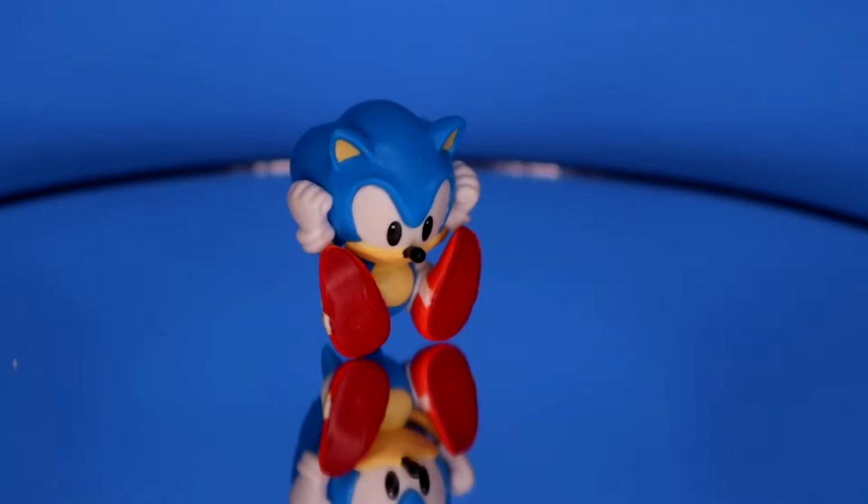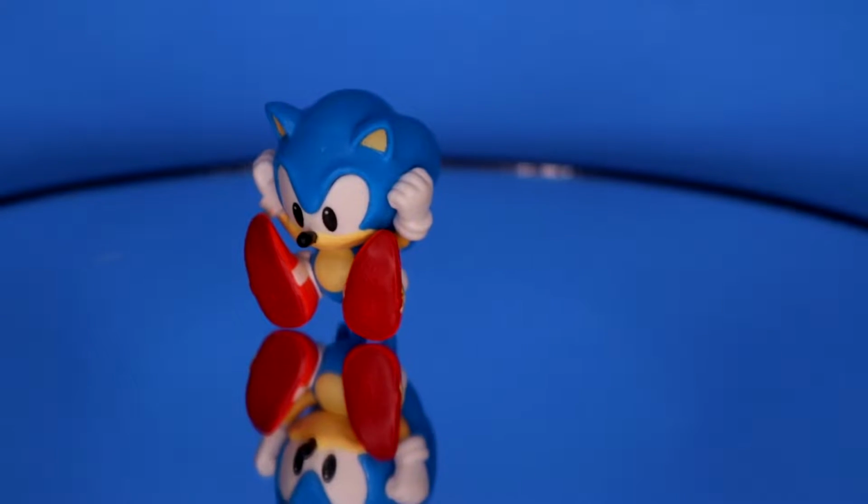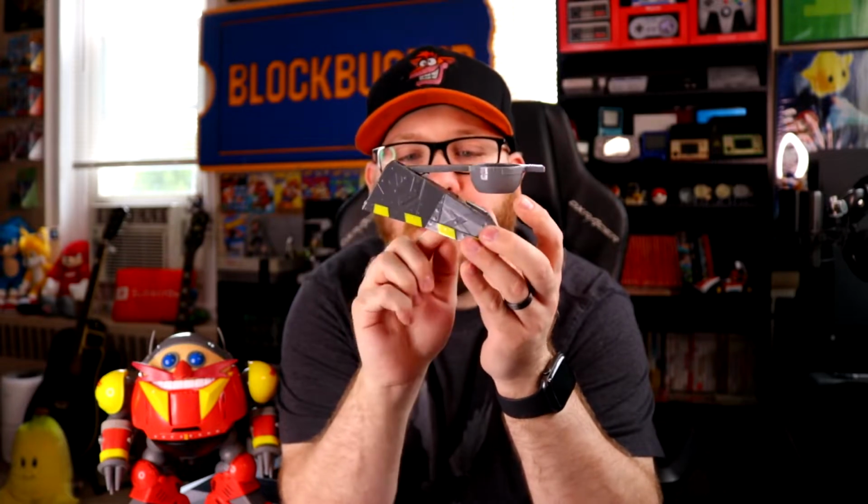Now, like I said earlier, he also comes with a little Sonic and a catapult. The Sonic is mostly made out of rubber, so when it hits this, it doesn't damage or transfer paint or anything. So, good on them for doing that. That's actually a good idea. And then the catapult, it's very simple. It's molded gray, but then there's like a little bit of yellow paint all around. Very simplistic, but it works. It looks fine.